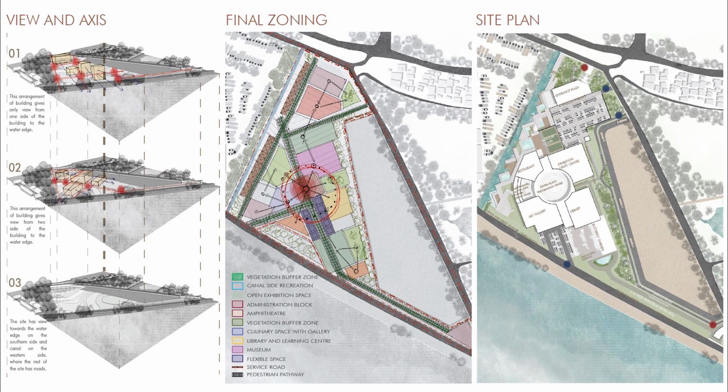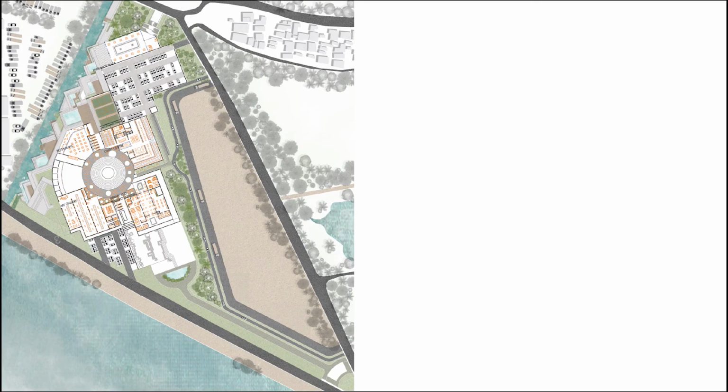The site plan includes an entrance plaza, library and research center, art gallery, exhibition and craft center, restaurant and open kitchen, amphitheater, open air theater or moonlight theater, parking space, waterfront recreation spaces, indoor play space and landscaped areas.